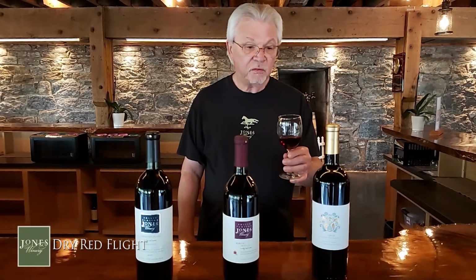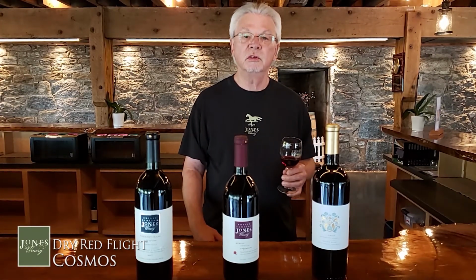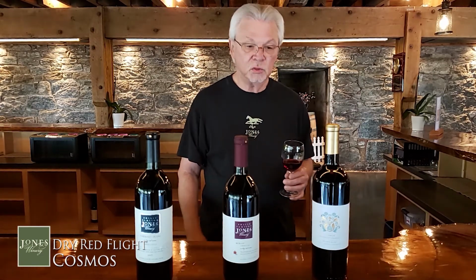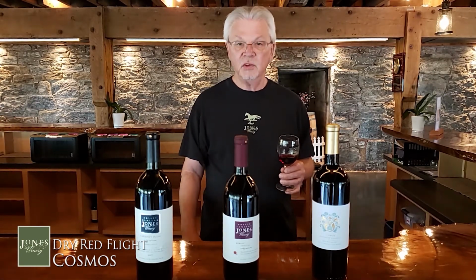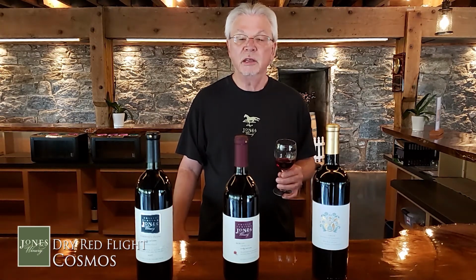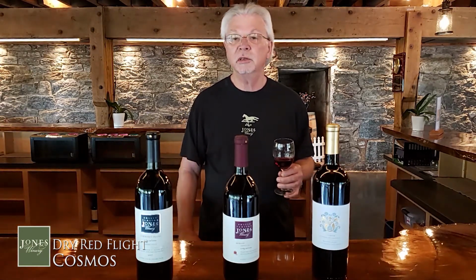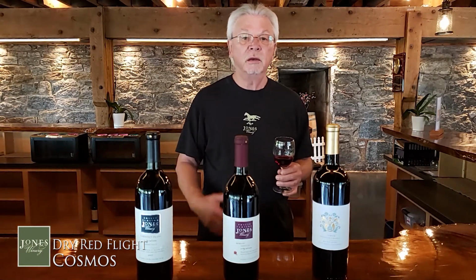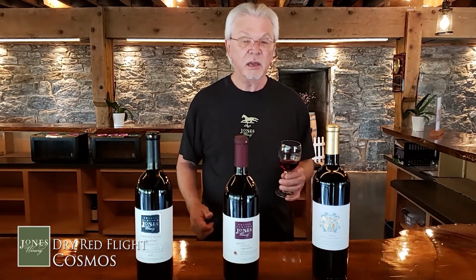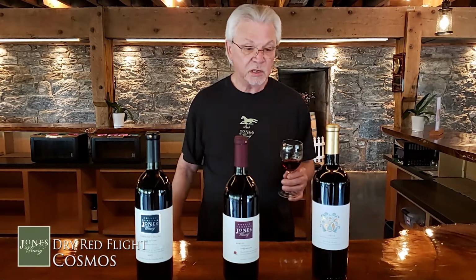Okay, we're going to move on to our final wine, which is Cosmos. This is a relatively new wine for the Jones family, and these are grapes also brought in from California. There's Merlot, Syrah, and Zinfandel. Those Syrah and Zinfandel cannot grow in Connecticut. We don't have enough of a growing season for them, and the temperatures in the winter can damage the vine. So when you choose to use European grapes like these, you have to get ones that can survive in Connecticut, and they don't do it for us, so we have to bring the grapes in.